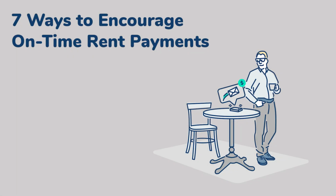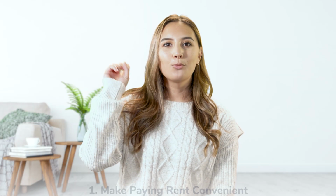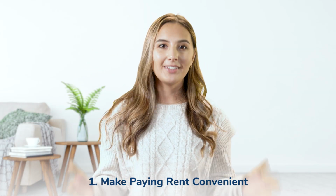Let's take a look at 7 ways to encourage your tenants to pay rent on time. Number 1 is making paying rent convenient.